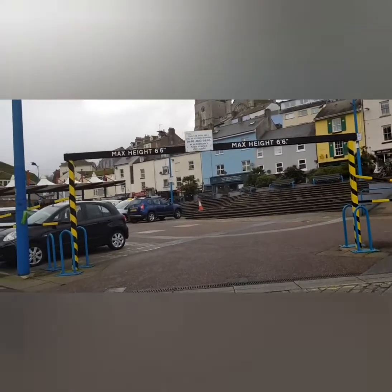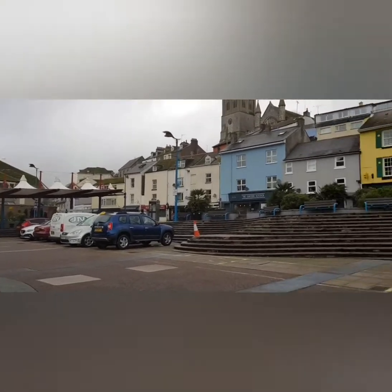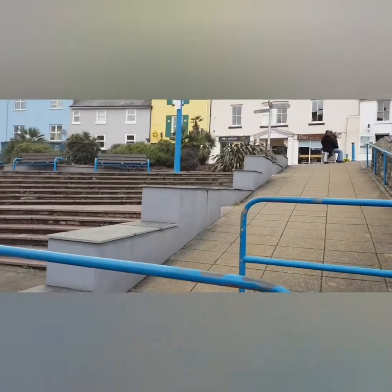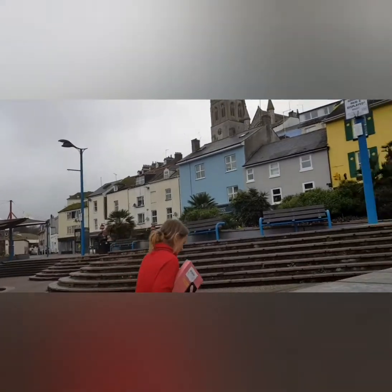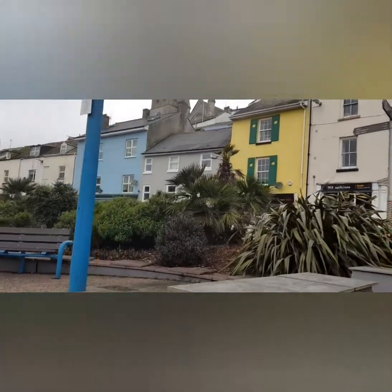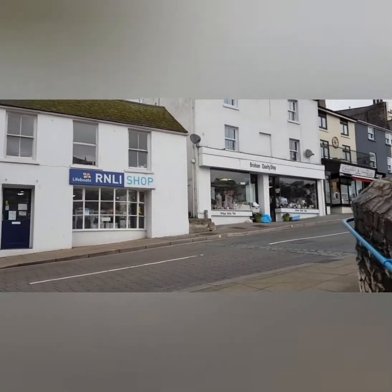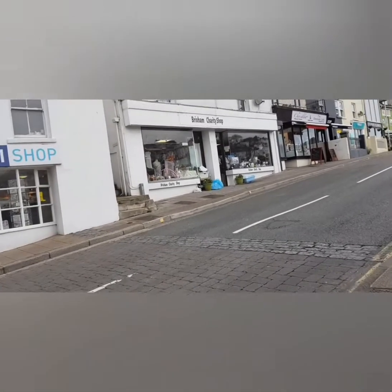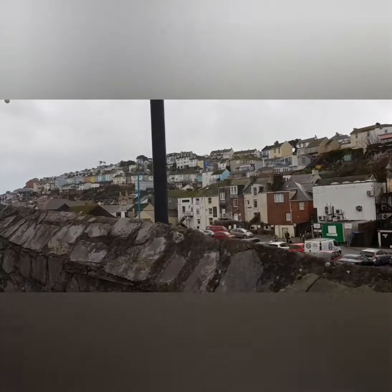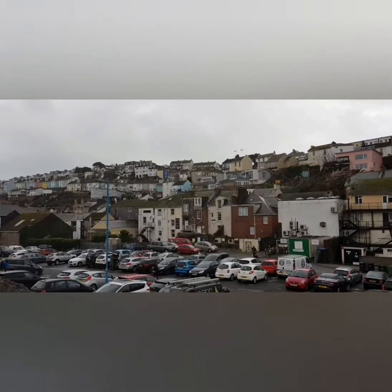Now, we might as well walk this way. You can see Brixham is a very small fishing village, and it is full of the sort of shops that you would expect to see in a seaside town. Charity shops. Yes, Brixham is full of charity shops. It's not a view from the town. There's some nice properties up there with the big patio, balcony.